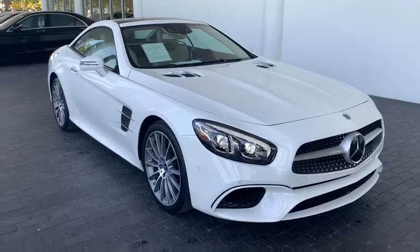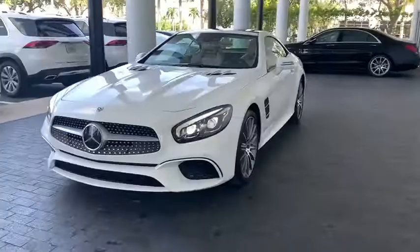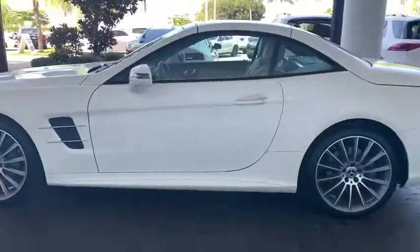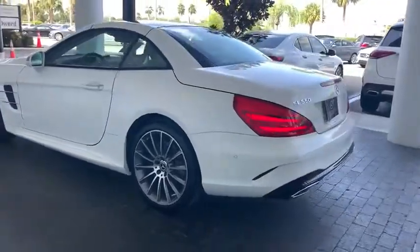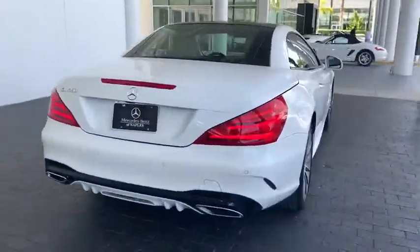Stop by and take a look at the 2018 Mercedes SL Class. The SL Class is the stuff of legend, a story of epic proportions. The SL blends sportiness and luxury with a strong, responsive, and agile handling. This vehicle has less than 15,000 miles.